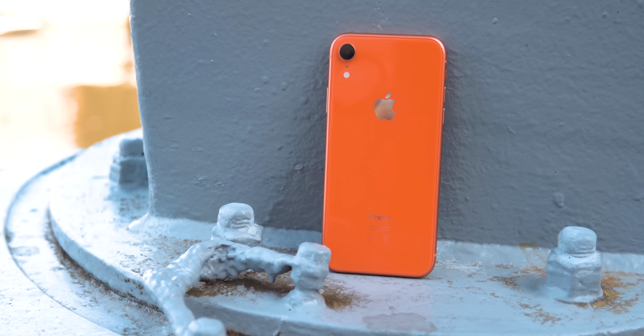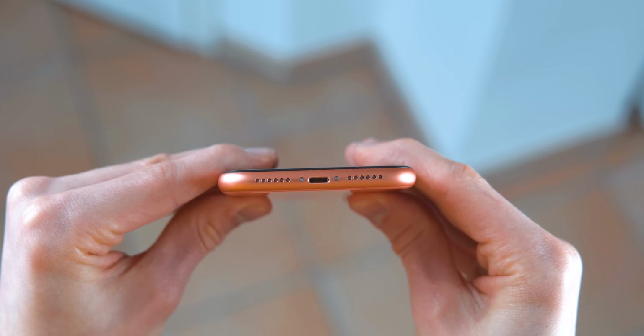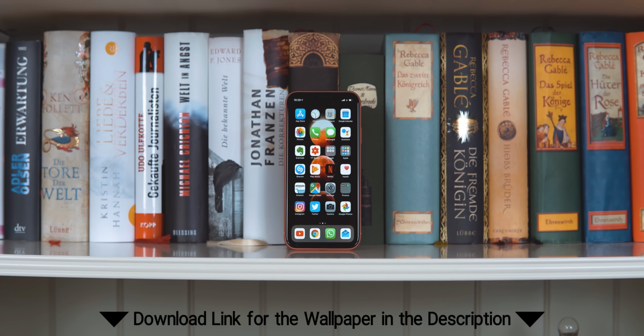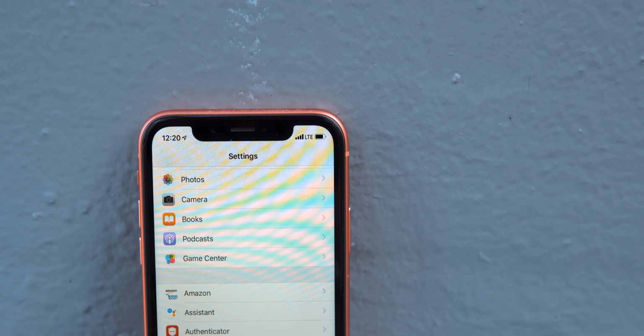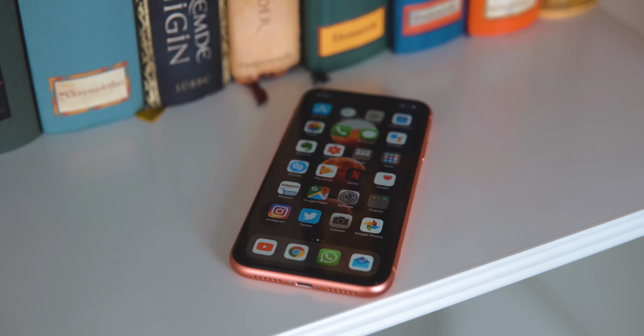On the frame I'm still a fan of the mute switch, and of course the only thing on the bottom is the lightning port, which everyone wishes Apple would switch out for USB-C, and the speaker. This one forms a stereo pair with the earpiece to create some really loud and full sound. The speakers are truly very good, with good stereo separation, better than the Pixels I'd say.